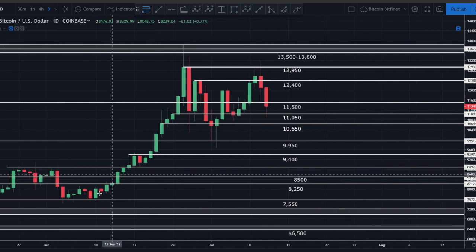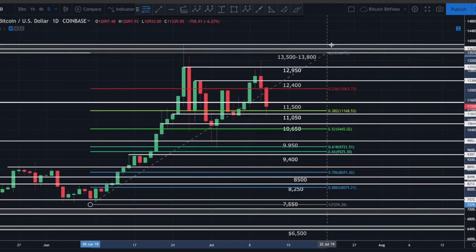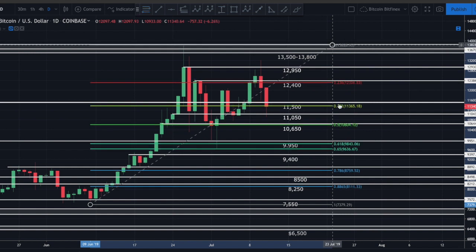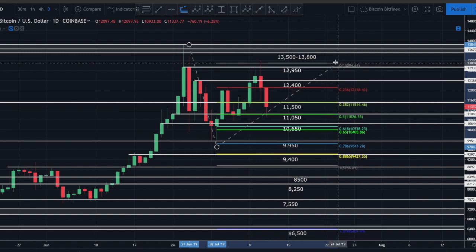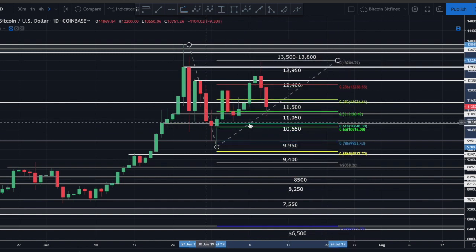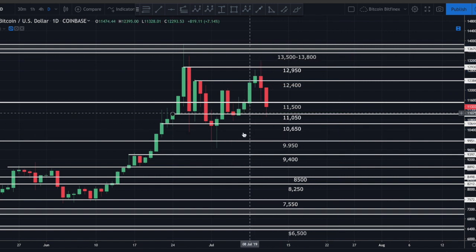If we go swing low, swing high of this overall structure here, we can see that 10,650 lines up perfectly with our next fib, right there at the 50. So again, more reason why I would expect a decent bounce off that zone. As we grab our fib extension, we can see that the $10,650 zone lines up perfectly with the golden pocket there. So I would expect that to act as a decent support if and when we do come back down there.